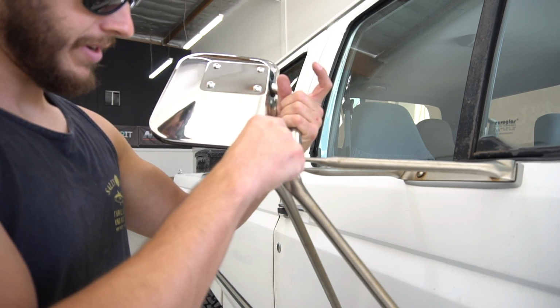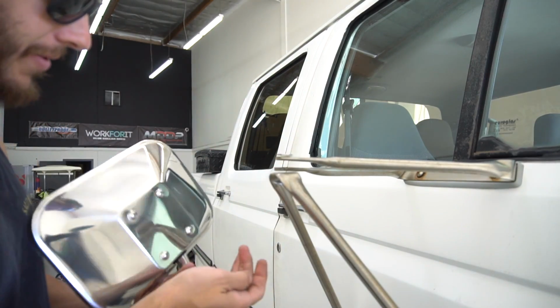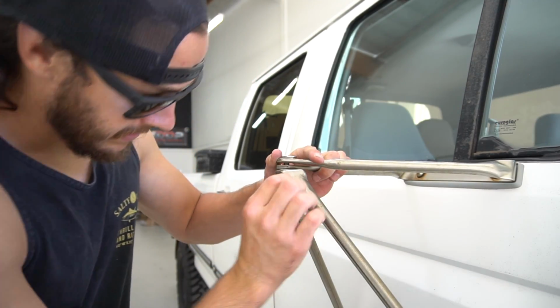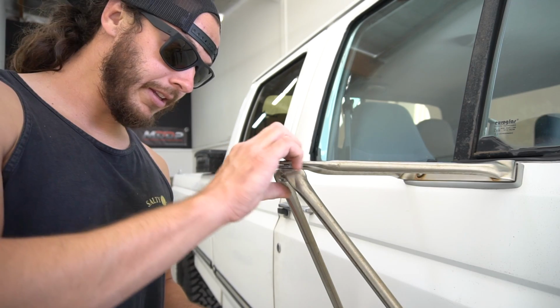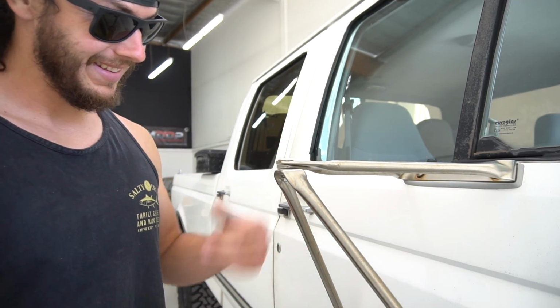These old style mirrors are absolutely insane with the amount of triangulation and framework they got going into them. Yeah, I think they sent a little bit too short of a bolt there. That does not work. And this, guys, is the story of my life. Okay, well, hey, off to a great start, guys. I guess we'll be making a trip to Home Depot in a little while.